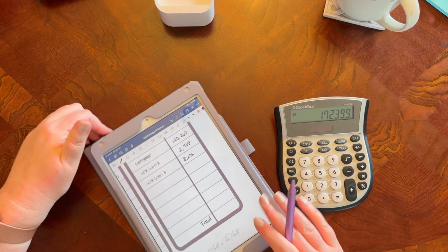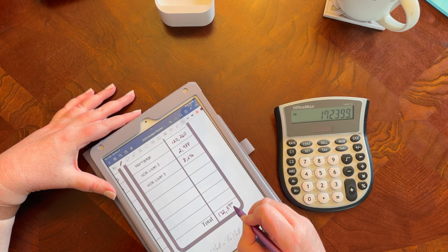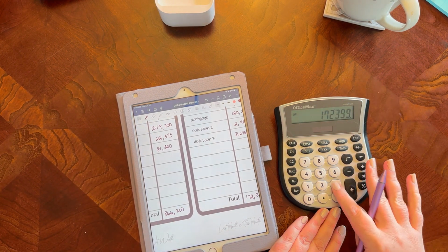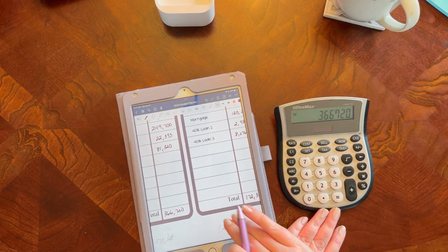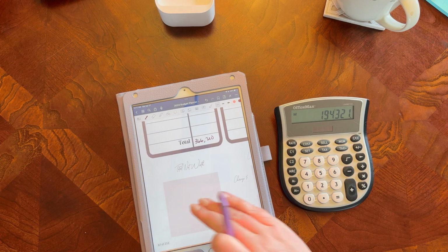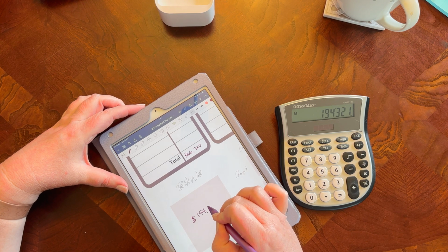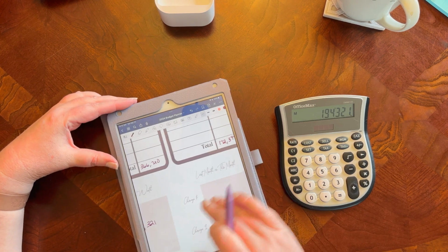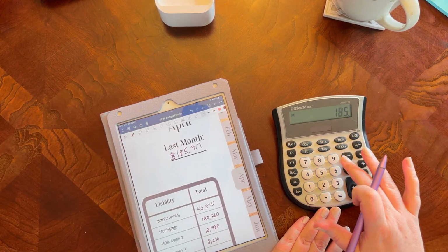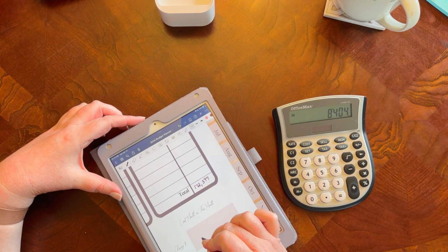Okay, so my total liabilities comes to 172,399. To get my new net worth, I will subtract my liabilities from my assets. So 366,720 minus 172,399. My new net worth, almost 200, is 194,321. Then the amount changed: subtract last month, so minus 185,917.